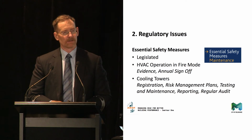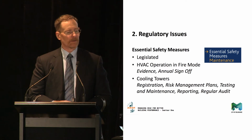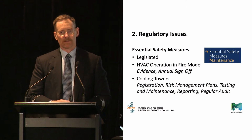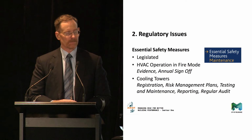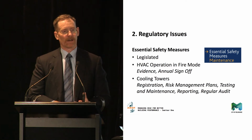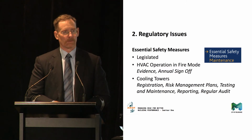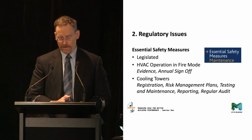Essential safety measures legislation, it's called different things in different states, is effectively ensuring that the HVAC will work when it's required to, principally in fire mode. So if you've got a ventilation system which is part of your air conditioning system and it needs to work when the building's in fire mode to extract smoke from the space so that people can get out safely, you need to be able to maintain the system and demonstrate that you've maintained the system such that it will be operable in fire mode. And so there's a whole lot of legislation around all of that.